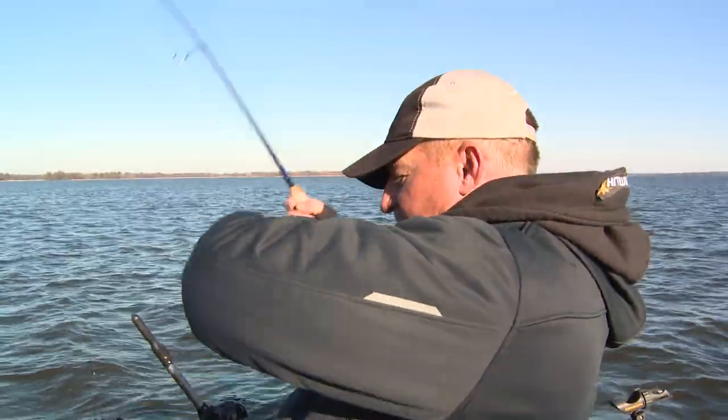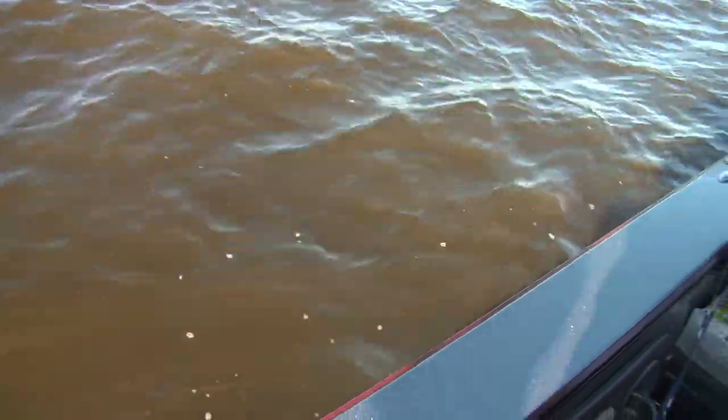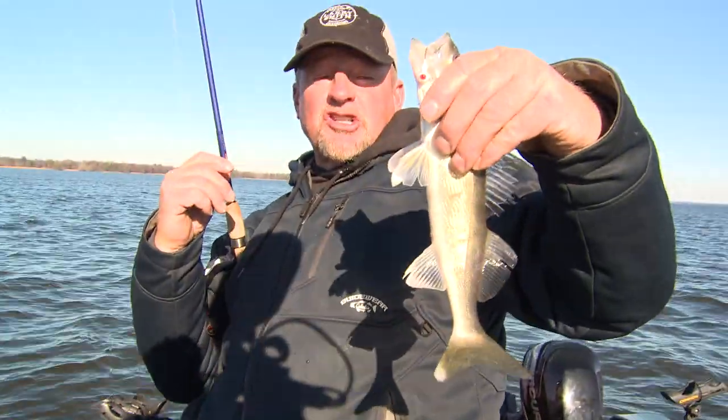Hey, hey, finally got a fish here. Let me see. I know it's nothing real big, probably a small walleye, yep. First fish of the day, and I'll tell you guys, it has been very slow so far.